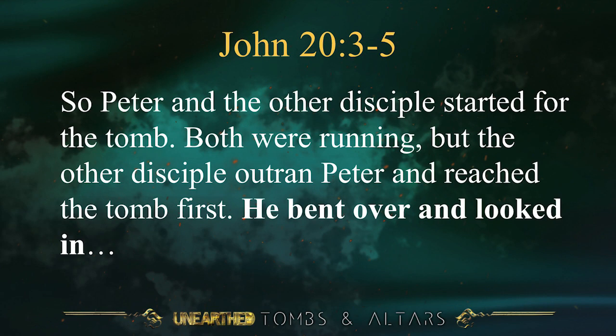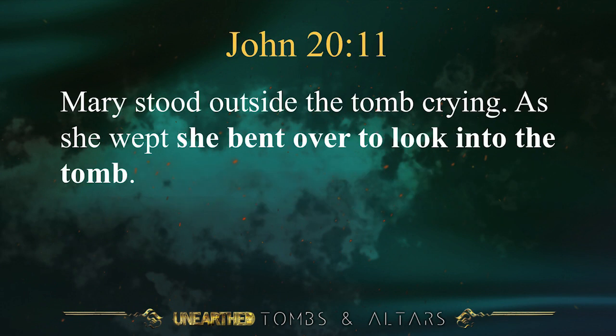John 20, verses 3 to 5. So Peter and the other disciple started for the tomb. Both were running. The other disciple outran Peter and reached the tomb first. He bent over and looked in. And John 20, verse 11, Mary stood outside the tomb crying. As she wept, she bent over to look into the tomb. What does all this bending over, looking in, rock cut have to do with the burial of Jesus?